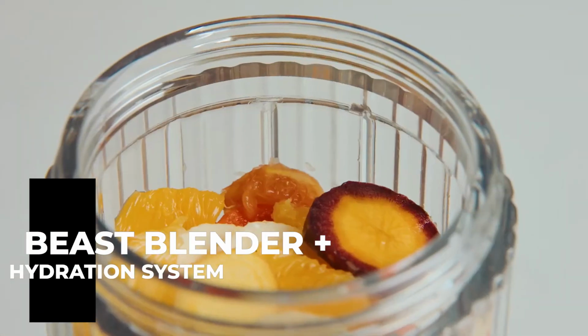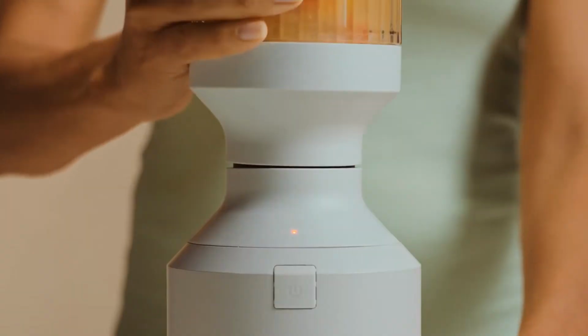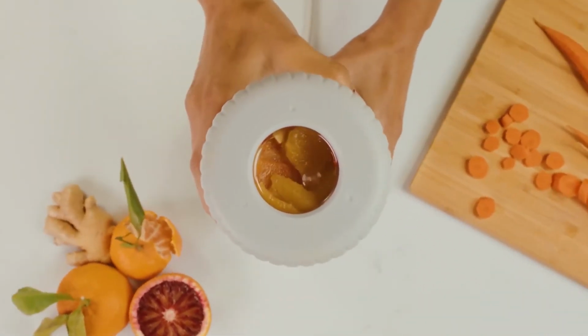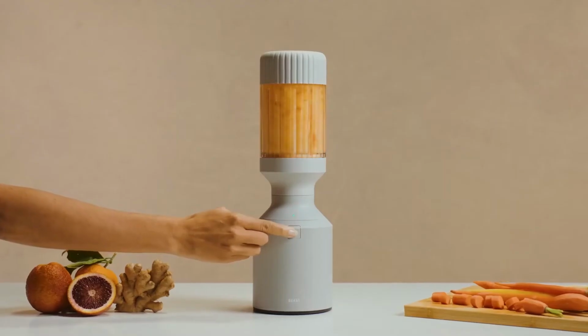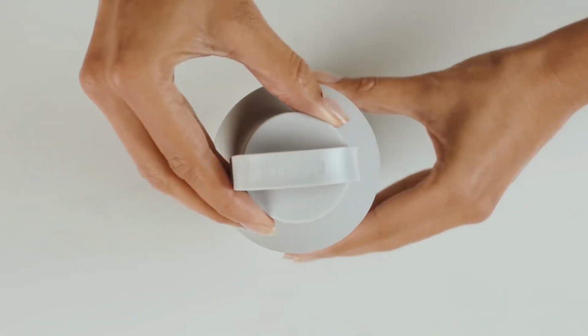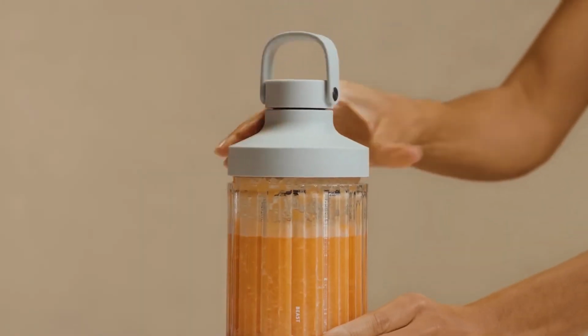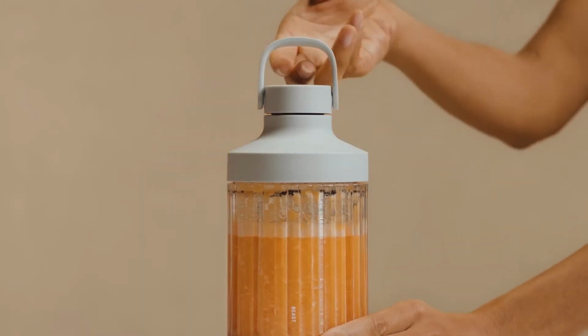Beast Blender Plus Hydration System. The Beast Blender Plus Hydration System is ideal for health and fitness enthusiasts. The stylish blender can make the most delicious smoothies and shakes. To keep you hydrated, it comes with a matching infuser water bottle. It is available in 3 colors, white, black, and gray. The Beast Blender Plus Hydration System is available on Amazon for $185.